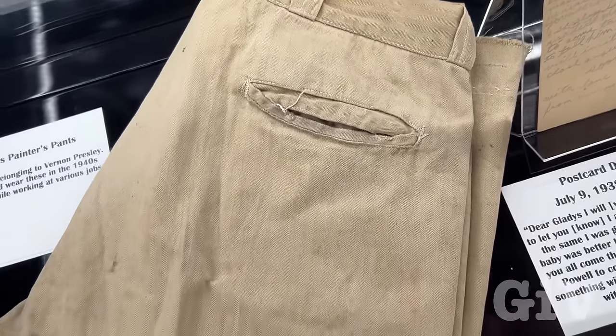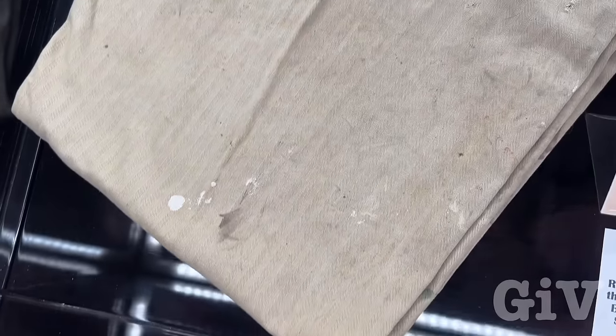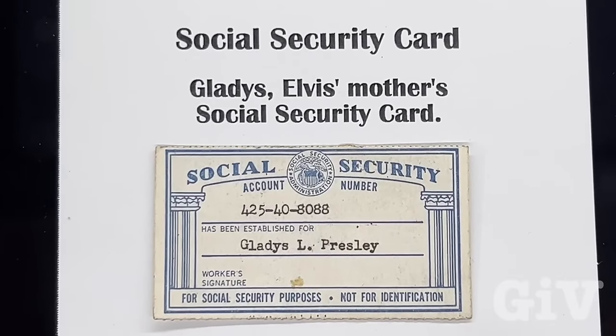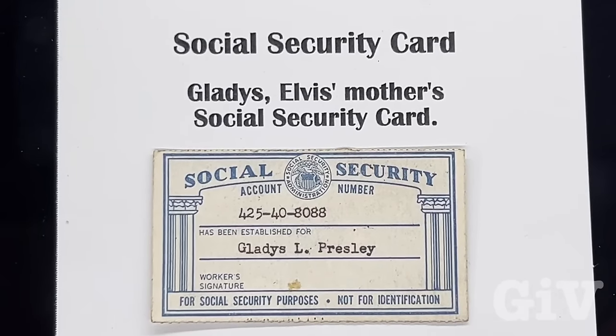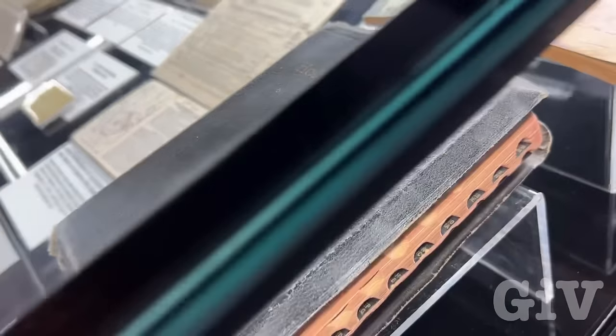Elvis's dad's working pants from the 1940s and 50s. He used those on different jobs. His mom's social security card. The King's Holy Bible.